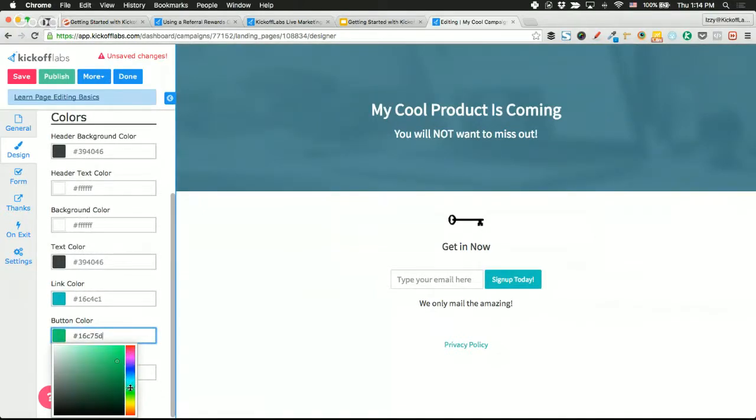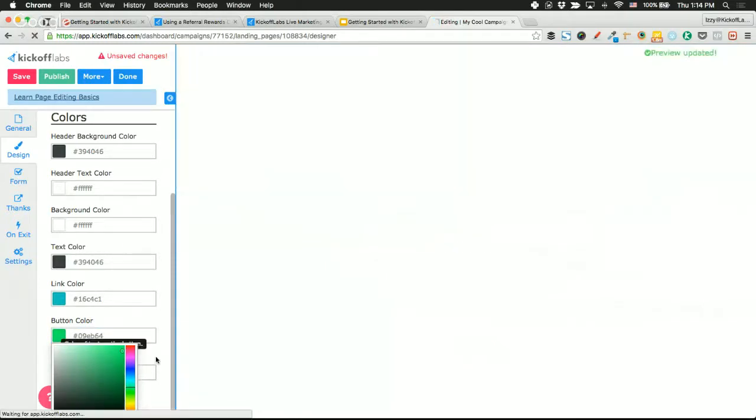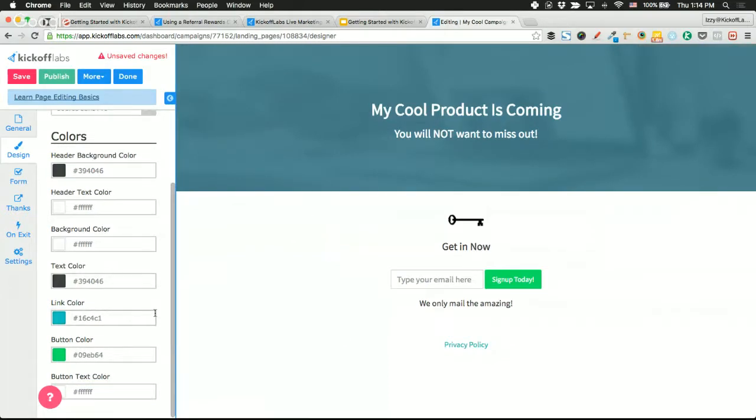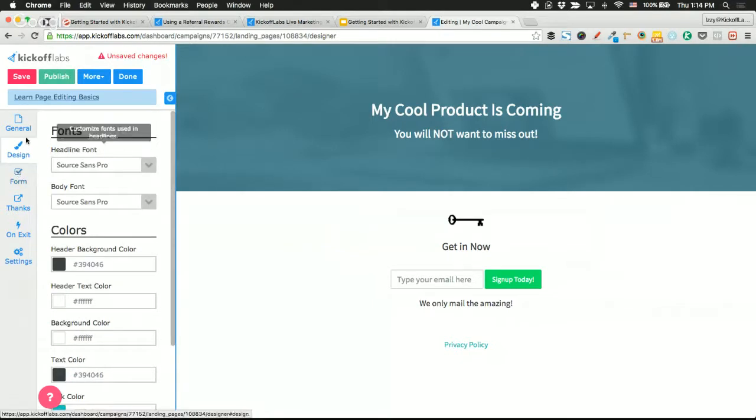And I'll talk a little bit about colors, best practices in just a sec too, because I know that the colors of your page really matter as far as how it's going to convert. Cool. So this is where I would change any of the styles of the page from the design tab.